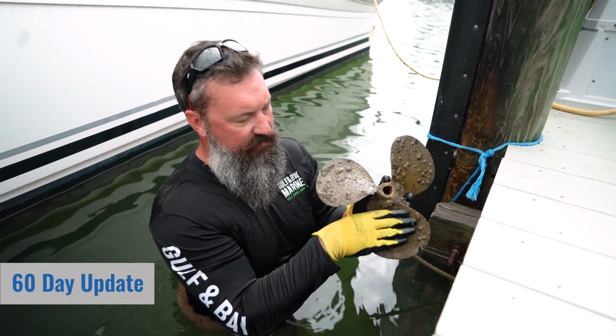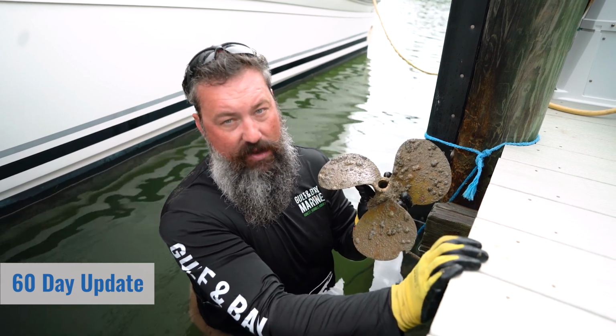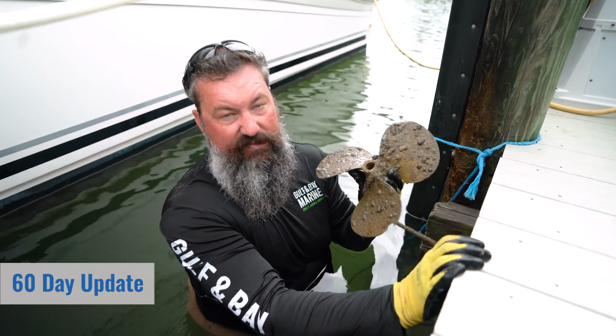You don't need much to affect the smooth planing surface to really slow the efficiency of a boat down. Even a trawler or a sailboat with a small propeller like this will be greatly affected on its efficiency after 45-50 days.